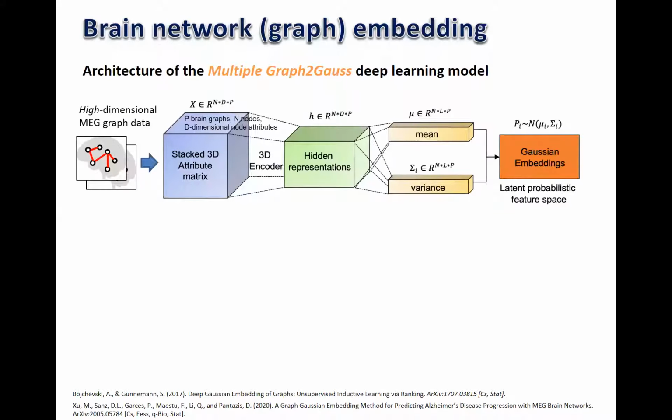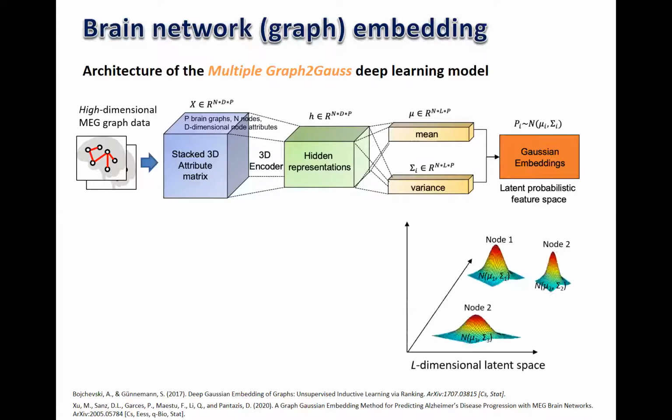The model we developed is called Multiple Graph Gauss. It is optimized to analyze non-Euclidean structured data in the form of graphs, such as the brain networks in this project. Specifically, our model receives as input the high-dimensional MEG network data and uses a 3D encoder to embed the data to a simpler low-dimensional space. In this low-dimensional space, the data are represented as multivariate Gaussian distributions. These representations explicitly encode uncertainty and are much easier for machine learning algorithms to analyze.